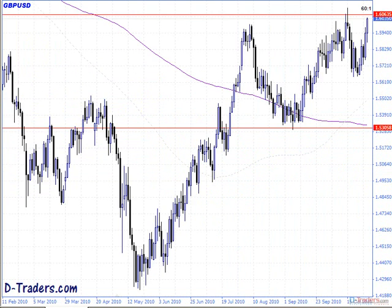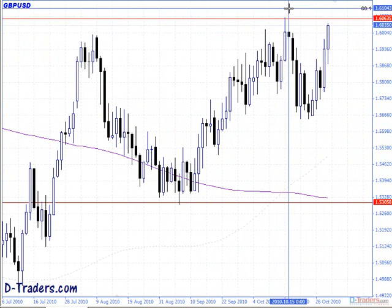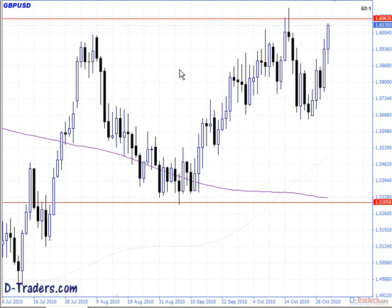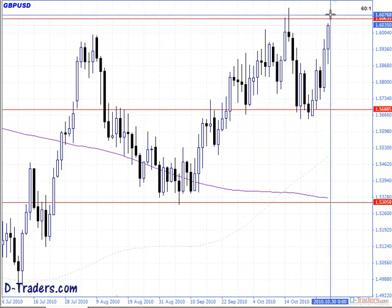Let's zoom in to have a look at the daily candles. So yeah, you can see this big rejection candle there. Price came down, more or less to the 50% area of the trading range, found some support from this candle here, and it's bounced back up to the high.